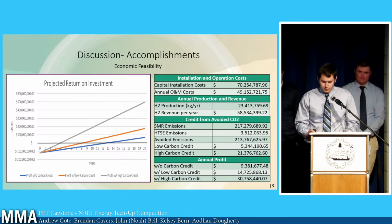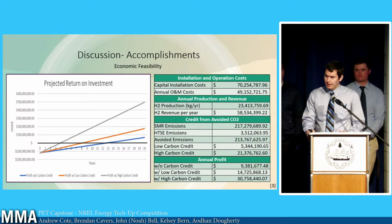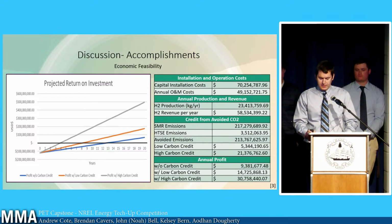As a team, we need to consider the cost of implementing an electrolysis system to determine the economic feasibility of pink hydrogen. This involved calculating the potential cost a business might incur to make use of this technology. With the documentation provided by John Austin, we were able to complete an economic feasibility analysis for the installation and operation of a 100 megawatt high temperature steam electrolysis system, or HTSE.